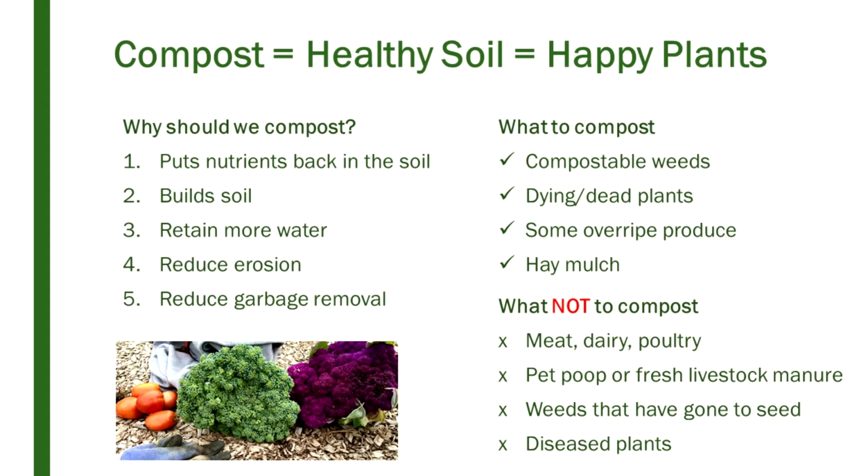Healthy soil retains more moisture, but is also more resistant to erosion. Composting also reduces the amount of green waste going into landfills and saves you the effort of hauling all that plant matter out of the garden. Good things to compost include compostable weeds and dead or dying plants. Some overripe produce can be composted, but be aware that plants like tomatoes and squash have seeds that require high temperatures to kill.